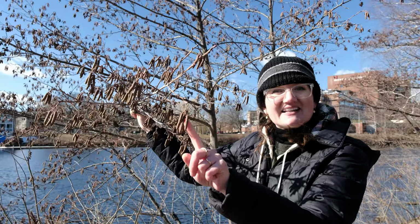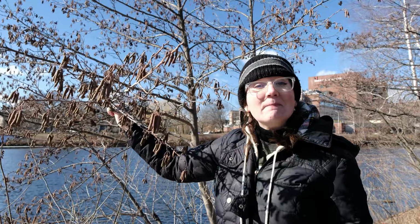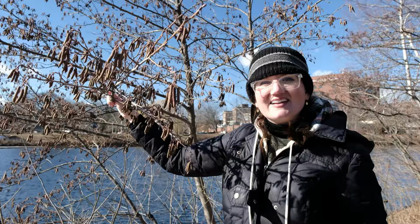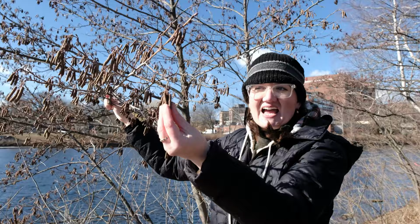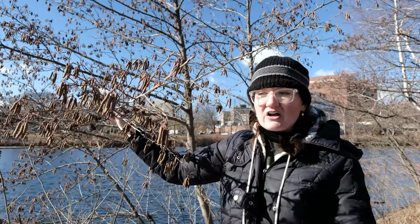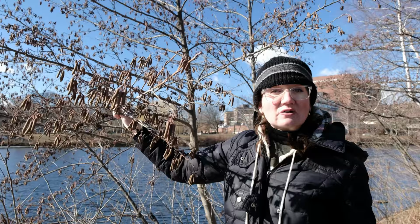Catkins are unisexual, meaning they have separate male and female flowers. So this catkin here is the male part of the alder tree, and these cones back here are the female part. Now, catkins are pollinated by the wind, which is why they're long and dangling, so even the slightest breeze can help spread the pollen. And that explains why they don't need to be filled with a heavy scent or colorful, because they don't need to attract pollinators like bees, butterflies, or moths.